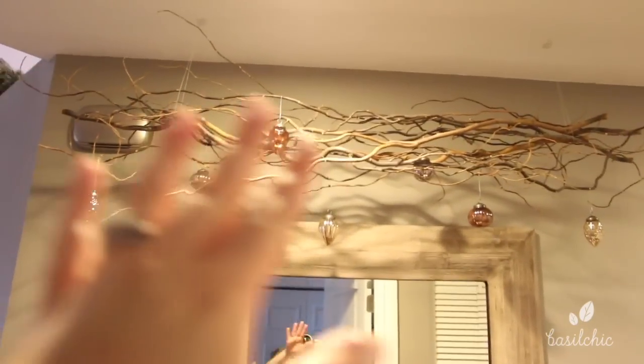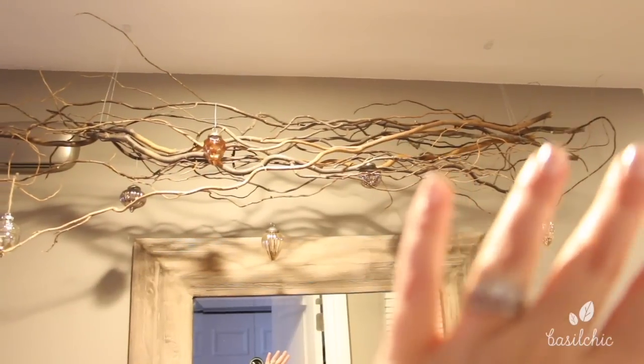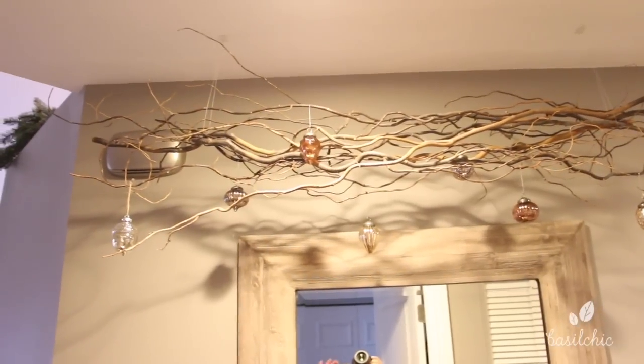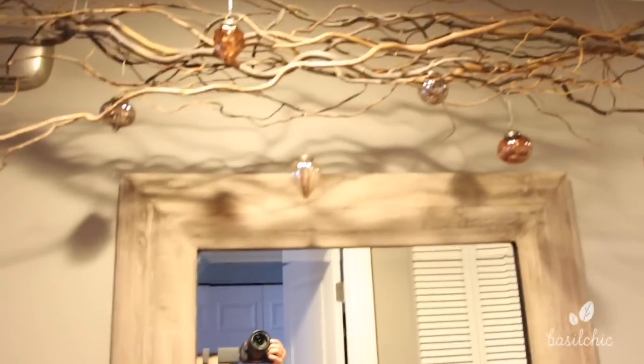I took willow branches and I hung them. Those are command hooks on the ceiling to some white thread, and I just strung them on right on through. I got these ornaments from Target. I just think it looks so Christmassy and woodsy and whimsical, and that's what I was going for. Just something different, a little impactful.